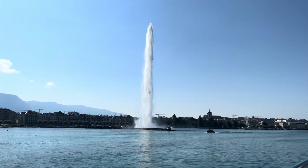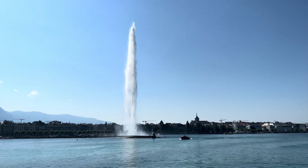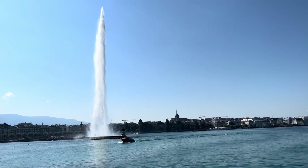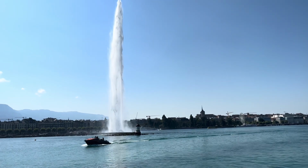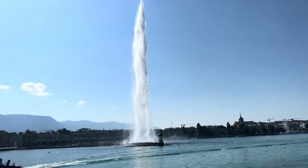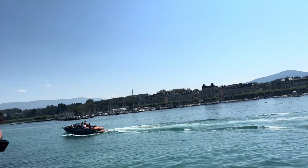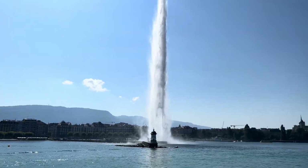Okay guys, here I finished my first boat ride, so I am coming back to Geneva again. You can see the famous water fountain here, which is also called the water jet. This boat ride is 1 hour long. It starts from Mont Blanc and ends at Mont Blanc. If you want another boat ride, you can try. There are some other ports where you can find other boat rides.